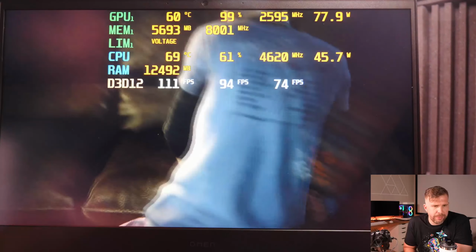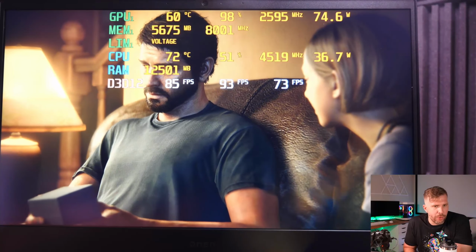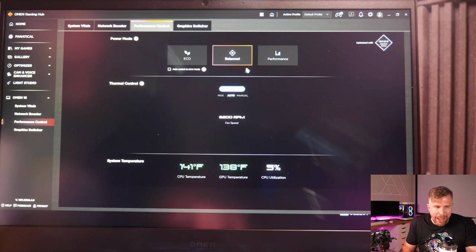For ultra settings, medium, I'm guessing it's because we let the shaders preload. This seems higher FPS than normal. I want to do a quick audio example. Auto fans with balanced mode.